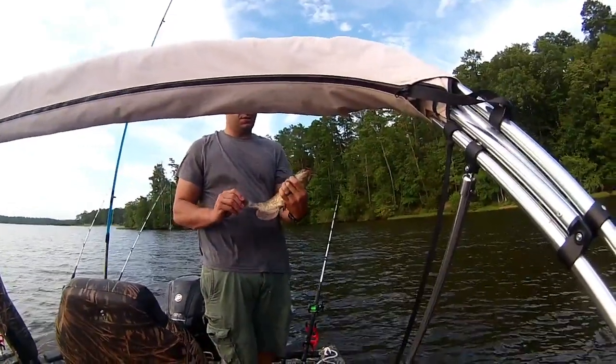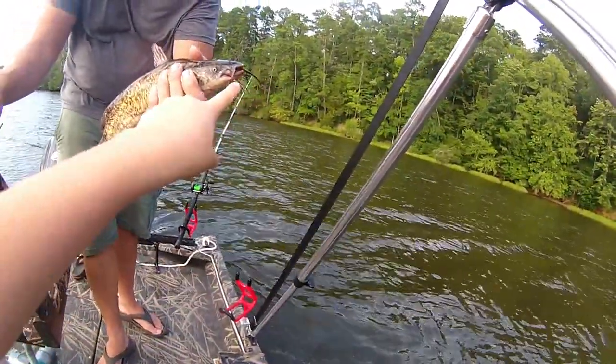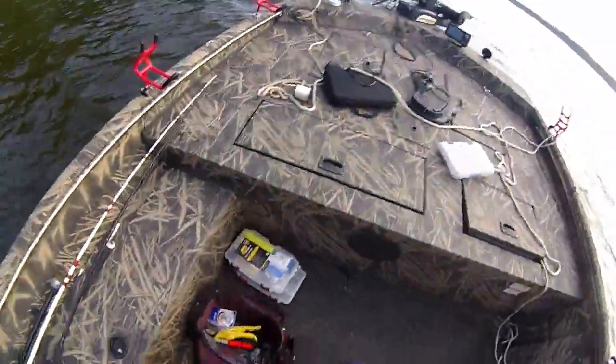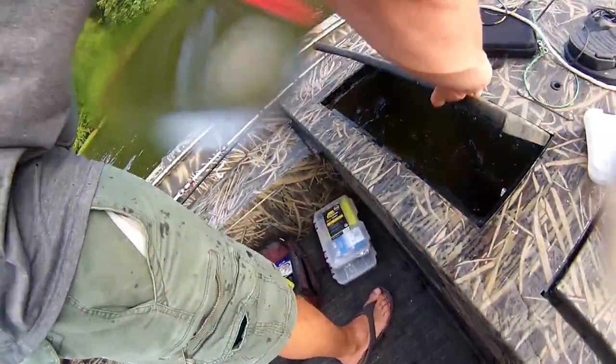What is his mouth? Like a flathead, but not quite. Let me touch his antenna. Bring him along. We got two other ones. Stupid fish. Let me get that water off.